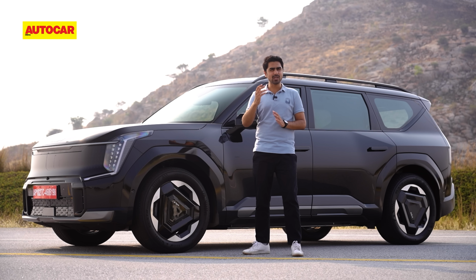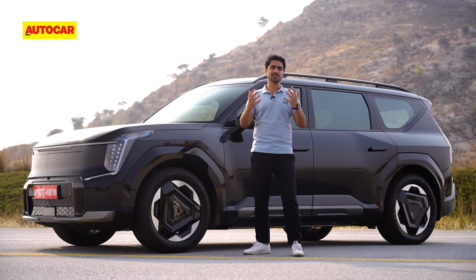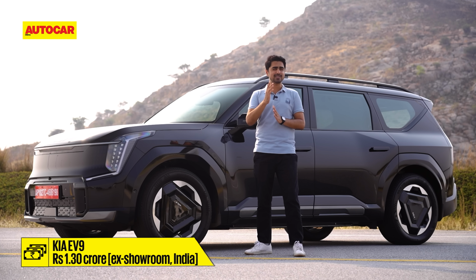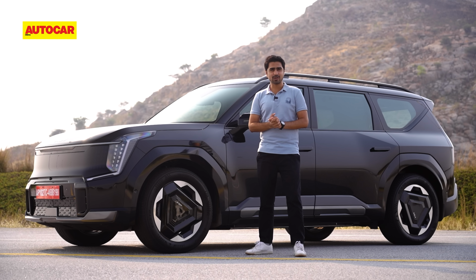But the thing is, beyond a certain price point, badge value and status take precedence over other factors. So, paying Rs 1.3 crore for a Kia will require serious commitment from your side. The question is, are you willing to look beyond its badge?